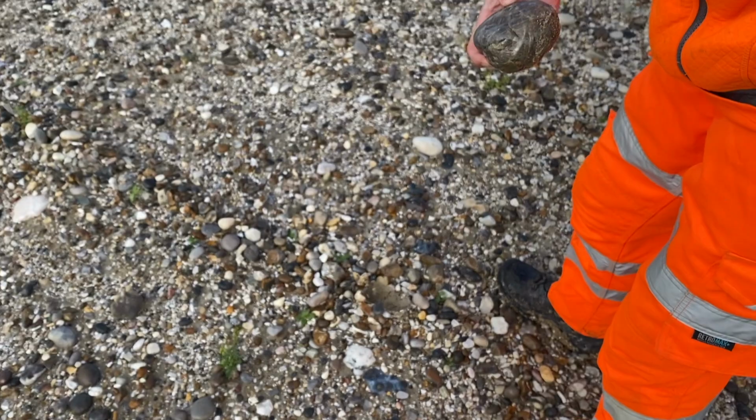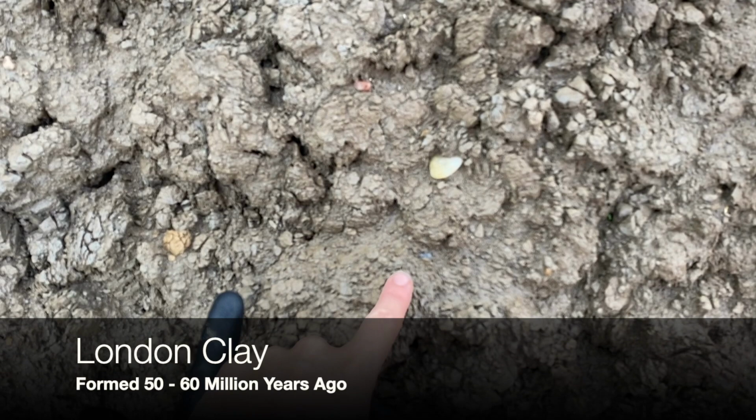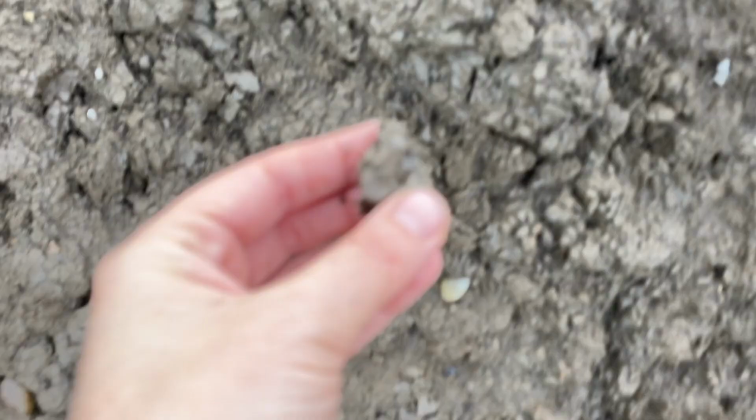See, when they're wet, they look totally different. Ah, I can see lots of red flecks in there. Yeah, that's probably iron oxide. So this is the London clay, so shall I just touch a bit of it? Yeah. Wow. It's a different colour, isn't it, than the stuff you see on the Thames? Yeah. And it'll smell differently as well. Okay, let's have a smell.